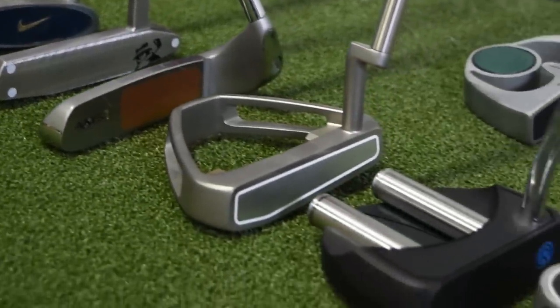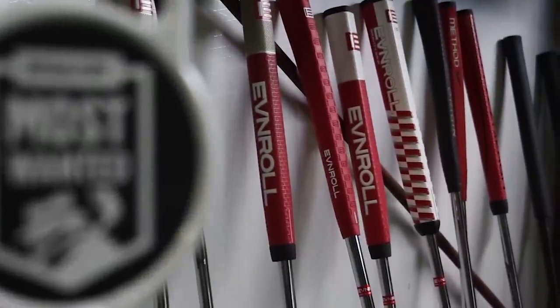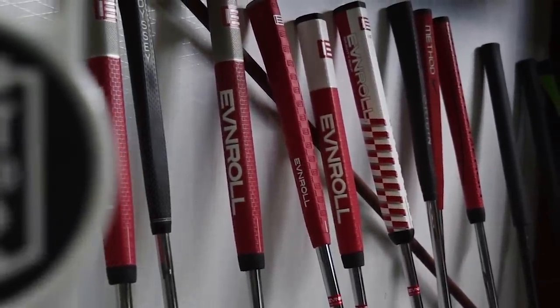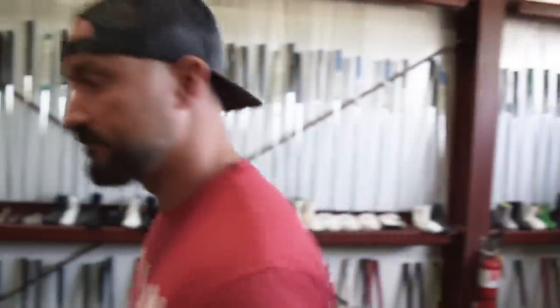A large part of that collection is from the man you're going to see today, Guerin Rife. And it's because I truly believe that all of his designs are there to help you shoot lower scores. And today we're going to start from the beginning, where the groove started, where it's at now, and how it can help you. So let's check it out.